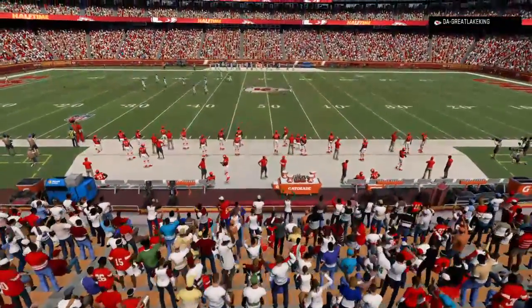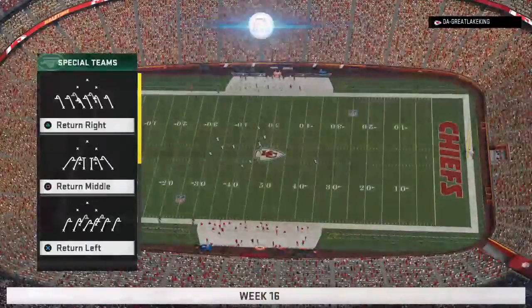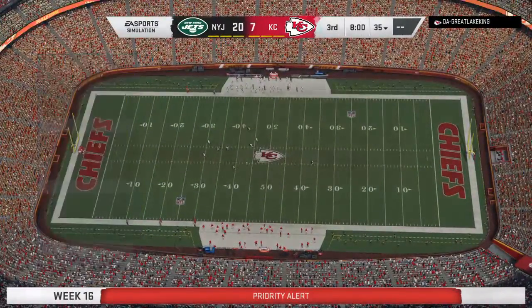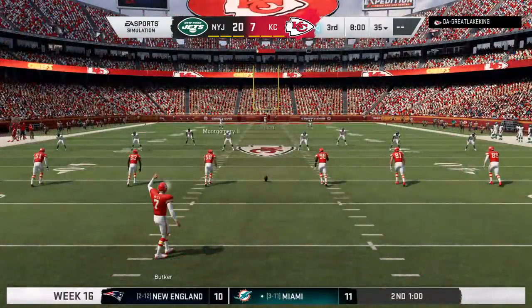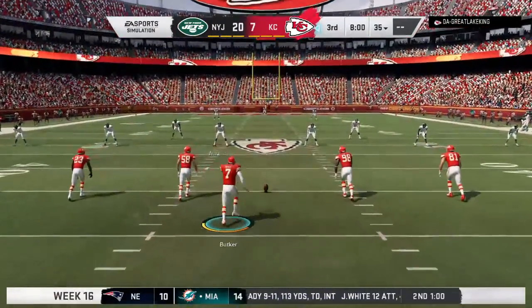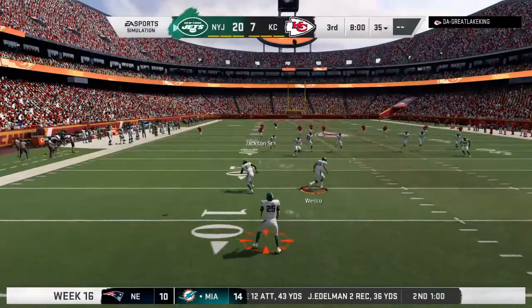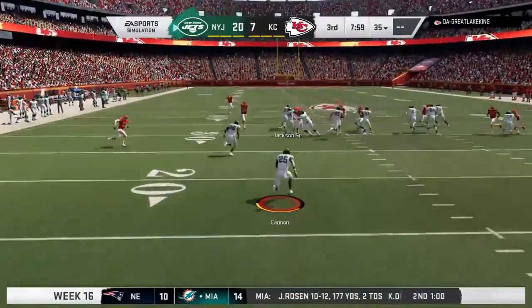Coach. All right, Coach, thank you, and we welcome everyone back for quarter number 3. And The Jets set to receive this third quarter kickoff, and they have the lead as well as we are underway in the second half. This will be fielded at the 8.